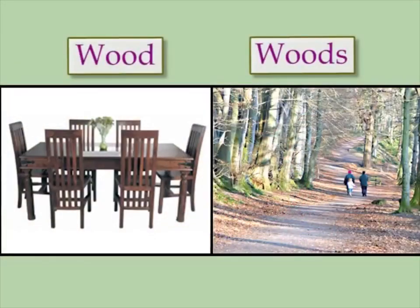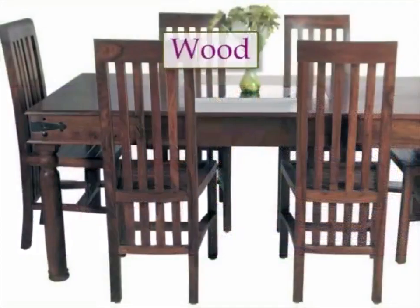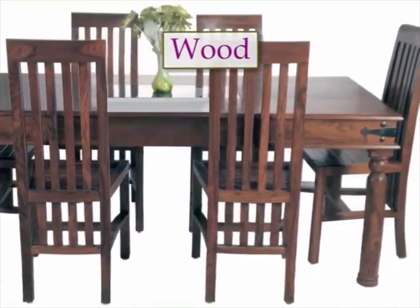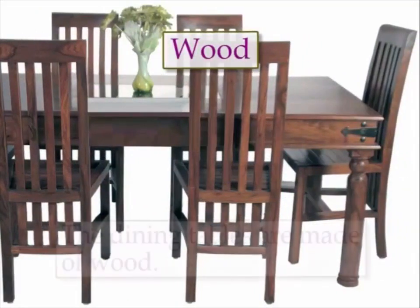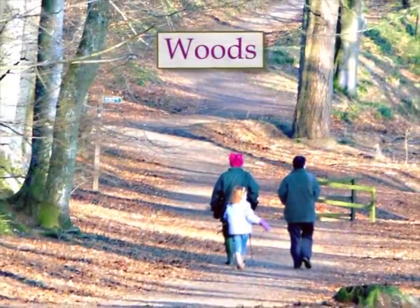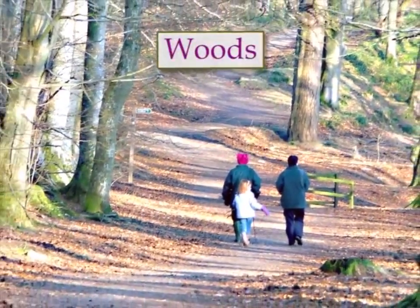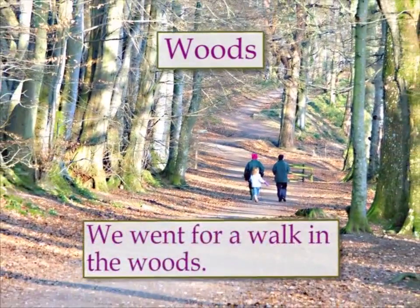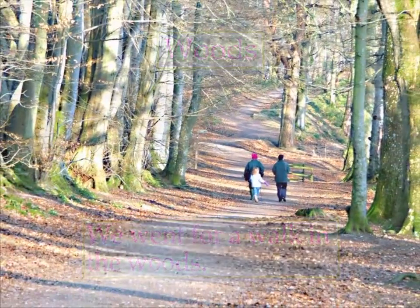First, wood. Second, woods. Wood is a hard fibrous substance. ਲੱਕੜ ਇੱਕ ਸਖਤ ਰੇਸ਼ੇਦਾਰ ਪਦਾਰਥ ਹੈ. Example: the dining tables are made of wood. Woods means forest. ਇੱਥੇ wood ਤੋਂ ਭਾਵ ਹੈ ਜੰਗਲ. Example: we went for a walk in the woods.